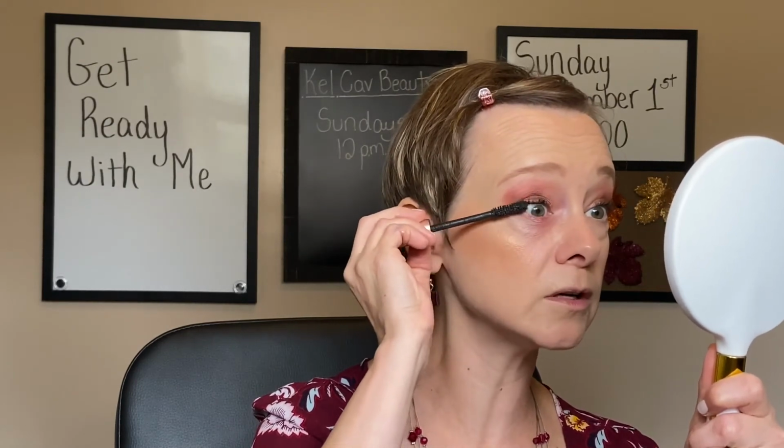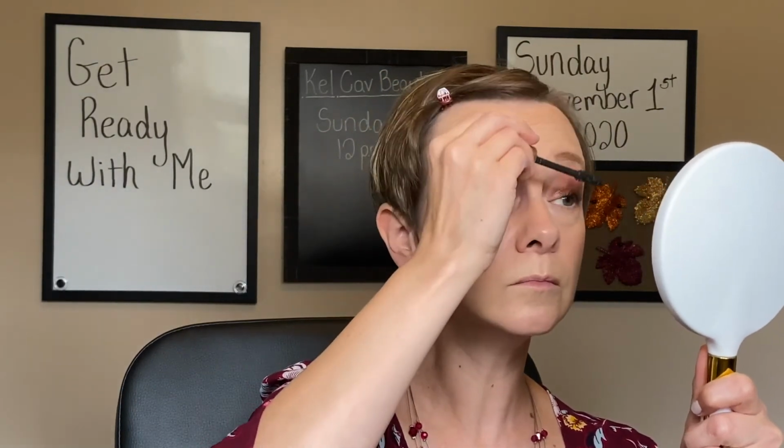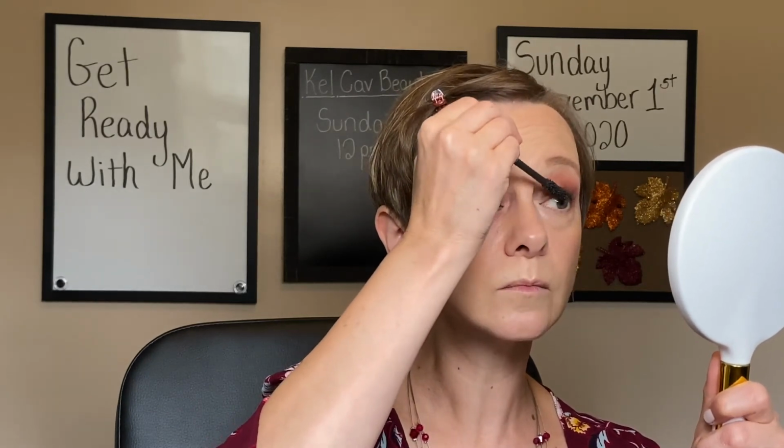And you all might be able to see why I love this mascara. I'm hoping that it shows up on camera well. Look at how much that just increased the volume of my lashes. Before this, you probably couldn't even see my lashes. Well, now you can see them. Oh, yeah. They look really good.